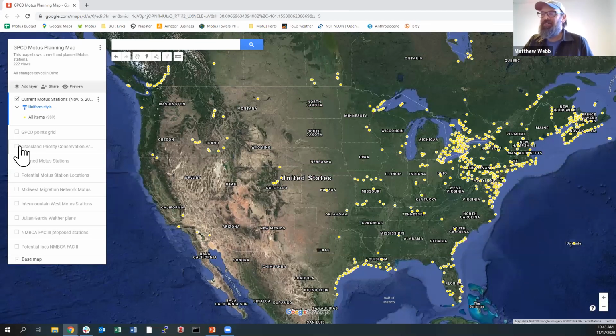In order to start understanding where we need to focus our specific efforts, it's important to understand where grasslands still exist. A lot of the reason for declines of grassland birds is because grasslands simply have been converted into agriculture or other kinds of uses. So where do grasslands still exist within the Great Plains and Chihuahuan Desert?